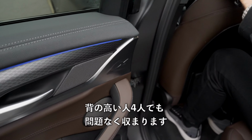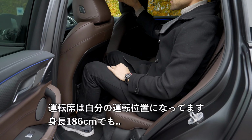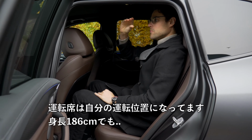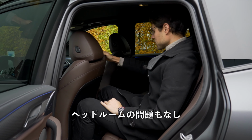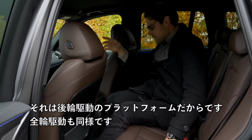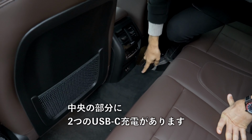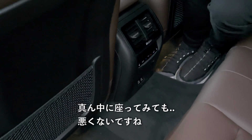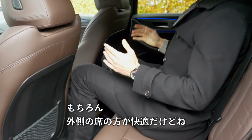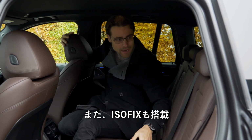And you see here with four tall adults, it's no problem, directly fits. So this, when I have the driver's seat to my position and 1m86 or 6'1" here in the rear, also no problem as for the headroom. There is a substantial middle tunnel because it's a rear-wheel driven platform, and of course most have all-wheel drive. So you can see here two USB-C chargers here now in the middle part, and sitting in the middle part is actually quite okay. That works as well. Of course, the outside seats are more comfortable, and also with ISOFIX.